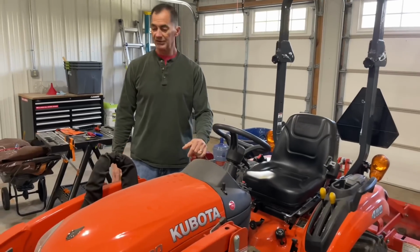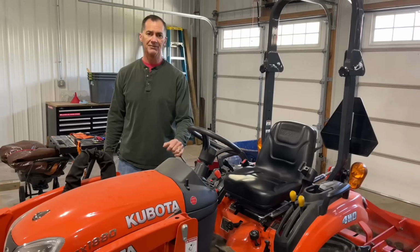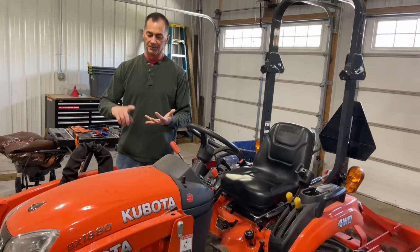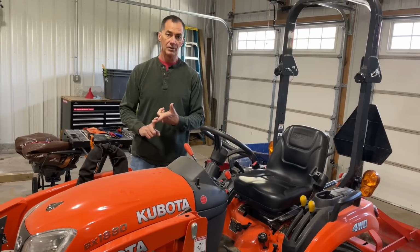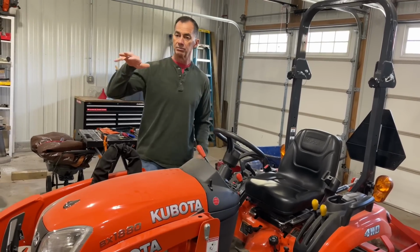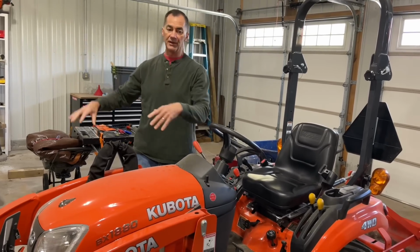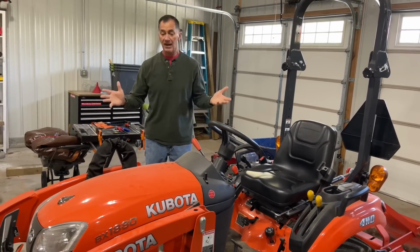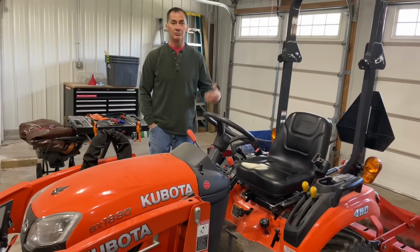I have not worked this thing too hard yet, and it does everything. I've moved I don't know how many loads of dirt and base rock. I've smoothed out my driveway. I've moved firewood with it. I have pushed more rocks and sticks and trees back into the woods, and it has amazed me how much work I can get done with this. And stepping up to another tractor wouldn't have helped me at all.